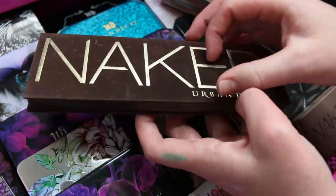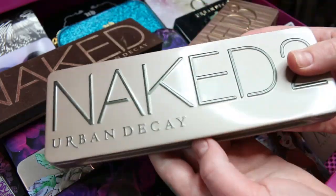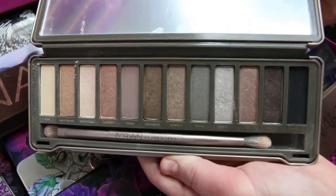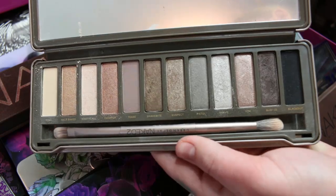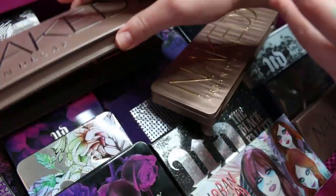I kind of forgot that they were in there. But that's the Naked One palette. And then I have, let's go in order here, the Naked 2 palette. And it is the cooler tone neutral palette. Double-ended brush. These don't get a lot of love from me, gotta be honest.